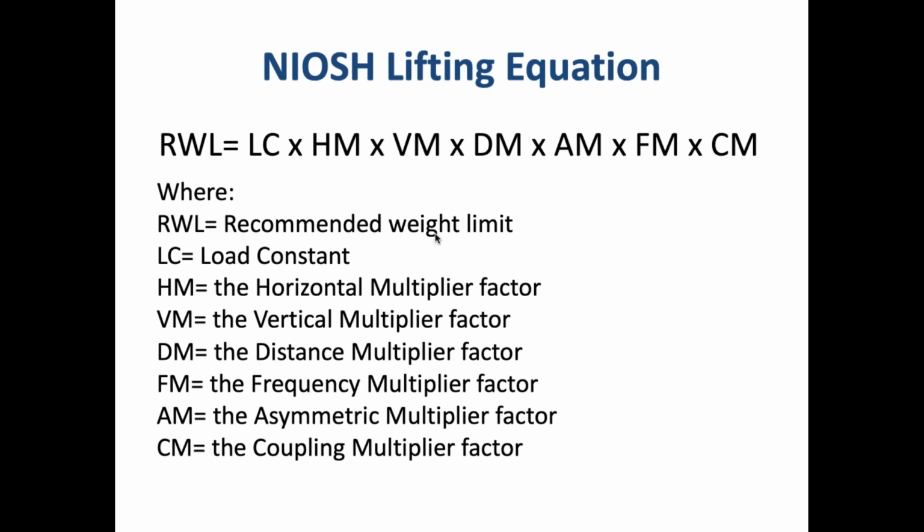Or does he have to pick it up and turn 30 degrees and put it into something? That's the asymmetric multiplier, that little adjustment for that. A coupling multiplier. How easy is this thing to pick up? What would have holes on the side of it? I don't know, 6-packs, right? Crates, the kind of crate would be a milk crate, right?